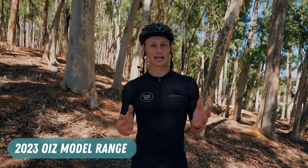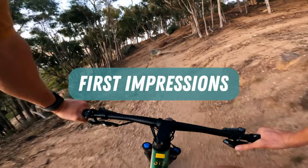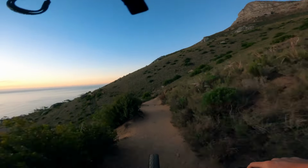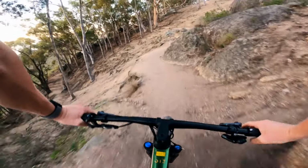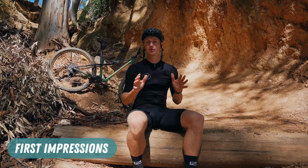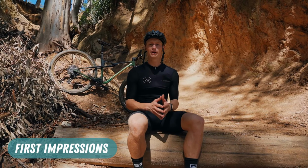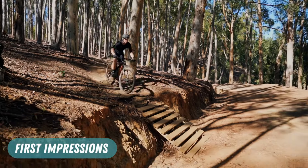So we've had the bike for a couple of rides now, and we're going to share with you a few of our first impressions. Let's take a look. I must note that this is not a full-on review of the Orbea Oiz, but rather just a few of our initial impressions from a few quick rides on the bike.